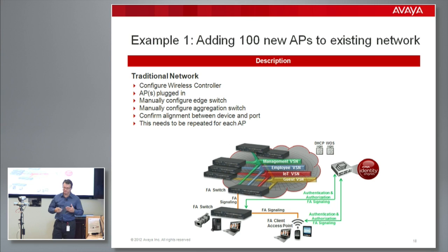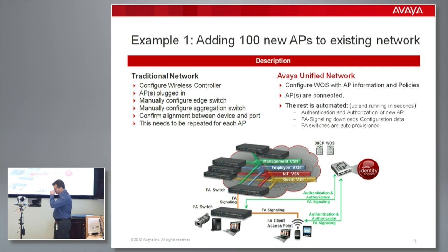Now in this example, we could be doing 100 access points. So you're not touching just one edge switch, you're touching many, many edge switches. After you finish with the manual configuration of your switches, you're ready to go. You plug in your access point, it will be discovered by your wireless network management system, the configuration is pushed down to that access point, and everything's working fine. Unless during that manual configuration you made some type of configuration mistake, or maybe you plugged the access point in the wrong port. But you fix those small minor issues and everything's working fine. Okay, now with Avaya's unified network, how does it work?